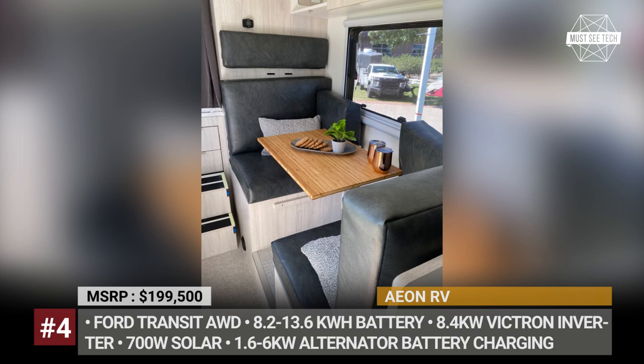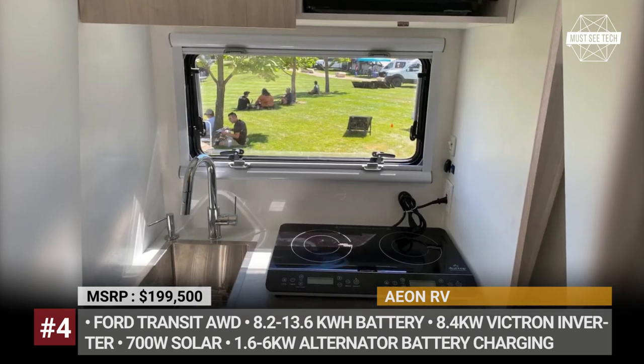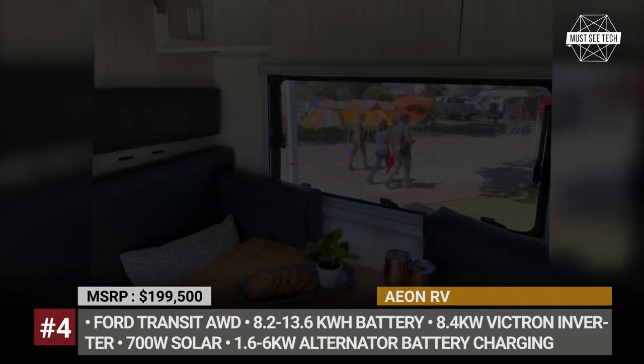The camper can accommodate a family of four, and the range of appliances includes an electric two-burner countertop stove, AC unit, and a fridge.